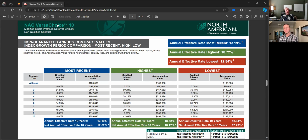So let's drill down into this, because a lot of people have questions about this. The lowest index growth period was basically the last 10 years, and the highest was from 2009 to 2019. You can see how much of a difference that makes.